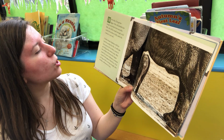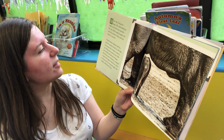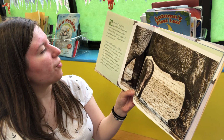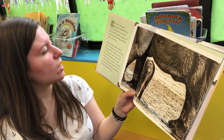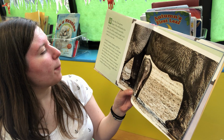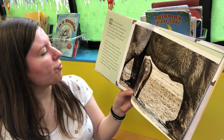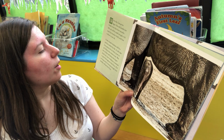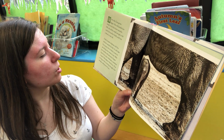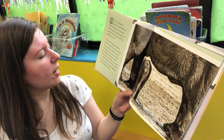Every day Liza grows bigger. She will double her weight in the first 3 months. Still, she will be small enough to fit under her mother's belly until she is about a year old. A baby female elephant will live with her mother for life. It will take Liza 25 to 30 years to get as big as her mother is now.